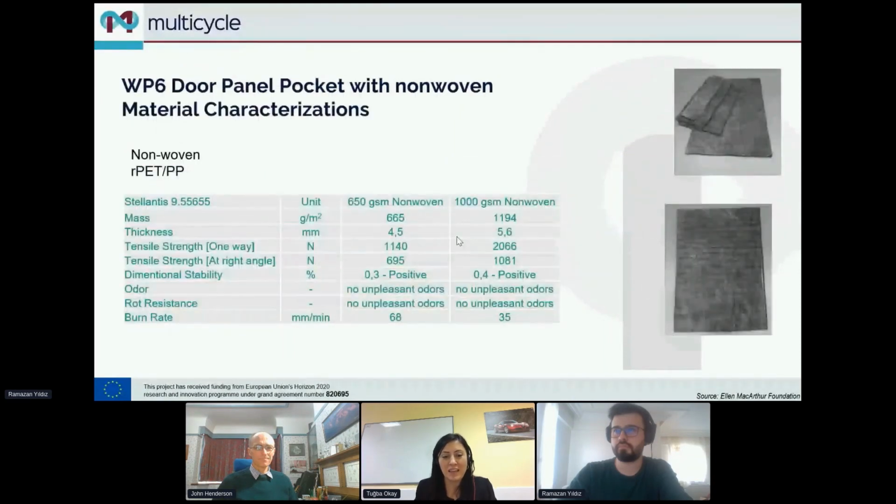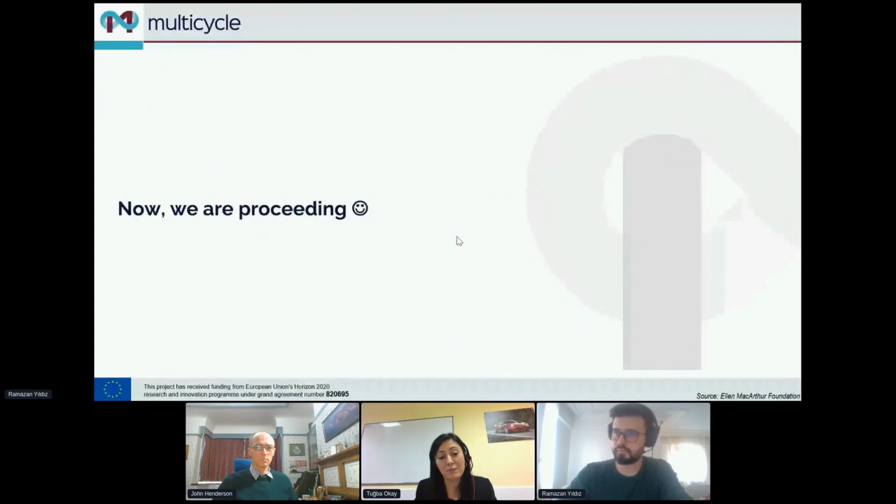The next page. Also, you can have a look at the non-woven performances, that is recycled-based PET and PP based materials for interior applications. It is positive when we compare with the Stellantis material specs, and that is very important. I have to point out that odor is a very important and challenging issue in recycle-based materials, also in the interior of the car. For the odor resistance, we can also add that we do not have any unpleasant odor in the material itself. That is really crucial from the automotive point of view. And the next page, we are proceeding. Thank you.